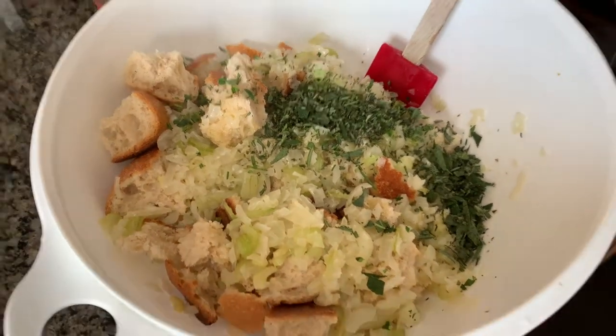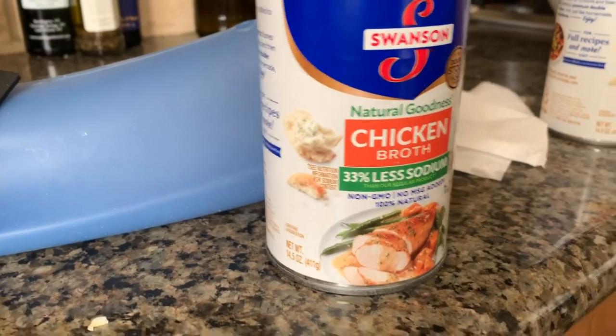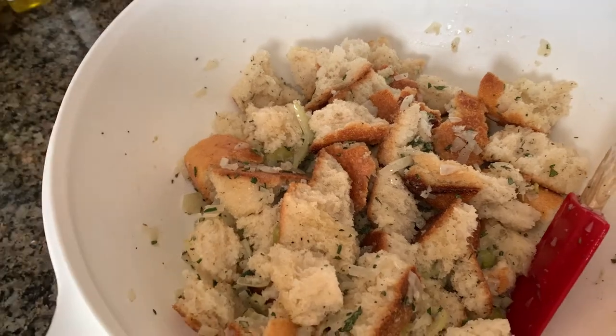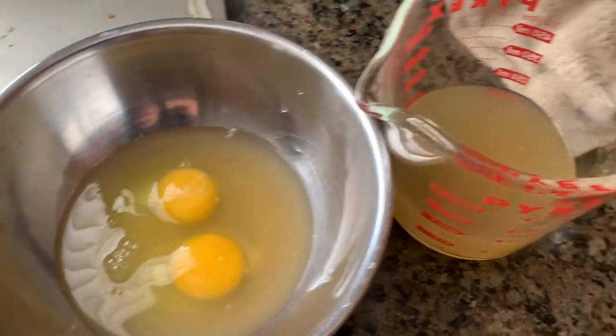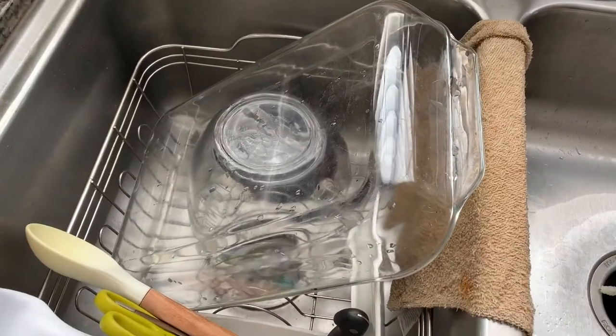Gonna add salt and pepper and then I'll show you the broth. Quick pause to rant. I need 20 ounces and these are 14 and a half, so that's just annoying. So that is that. It doesn't look like there's a lot of liquid. Oven's preheating to 350. Now I'm going to whisk 2 eggs with the rest of the broth and I'll add it all together here and throw that in and then we'll eat soon.